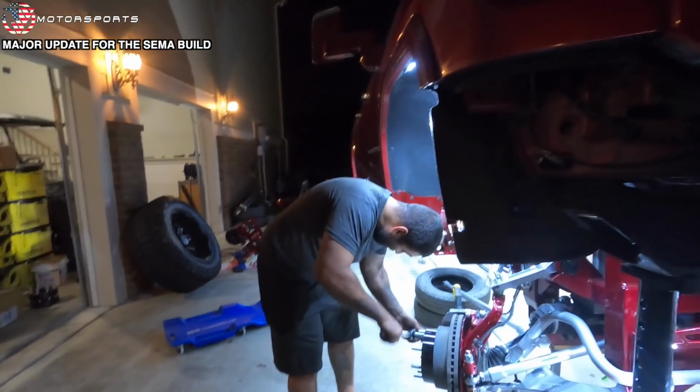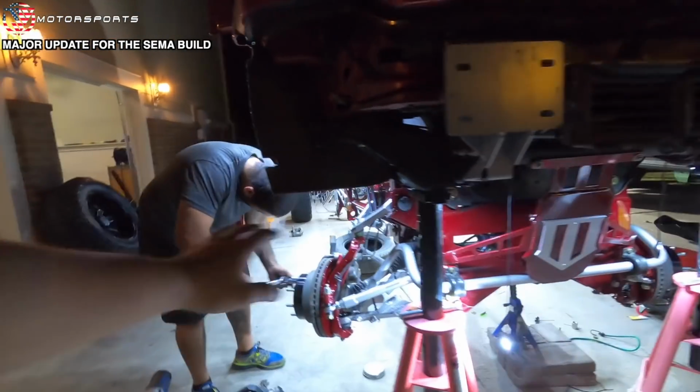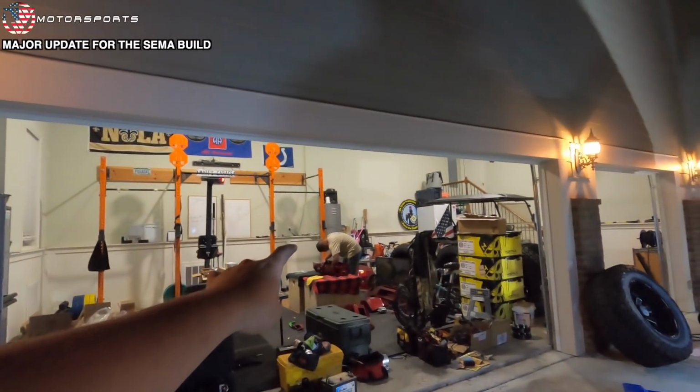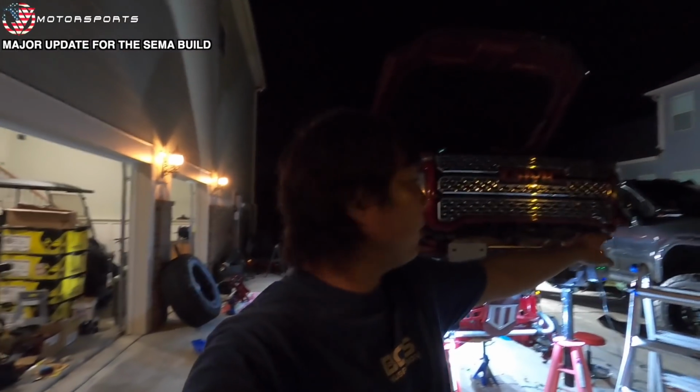Exactly. So the whole front end has been assembled, as you guys can see. Up next, I think Matt over there is working on the Kelderman bumper for Stan's truck. Wheels are getting polished at the moment. Wheels are already powder coated. We're almost done with Matt's truck, but I really can't show you guys too much of it because of the wheels. Matt is running the newest Hostile wheels that have not been released yet. We are legally allowed to show you guys two days before SEMA. So this weekend we'll release it.